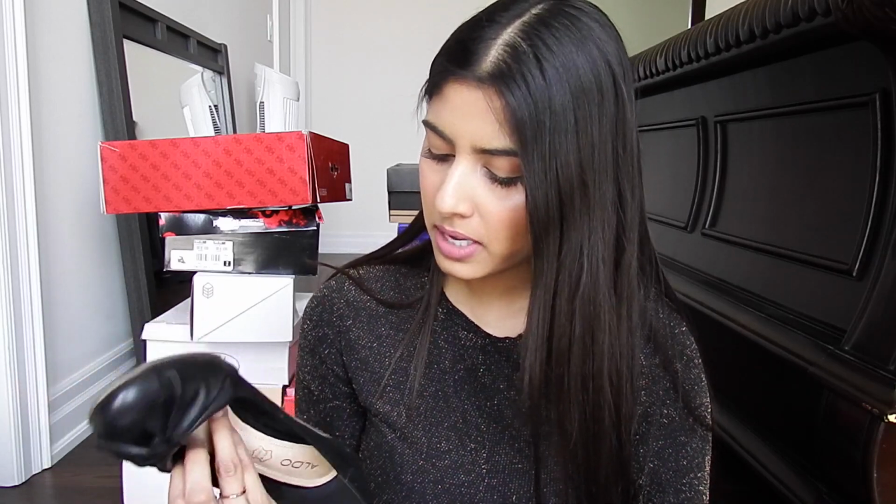I think my mom bought these for me when I needed business heels, I think in high school. It's just not something I would wear again. But they are in good condition, so I think somebody would appreciate them.